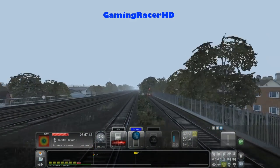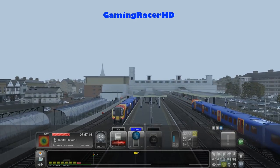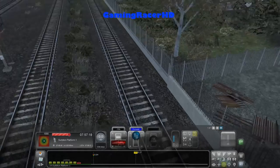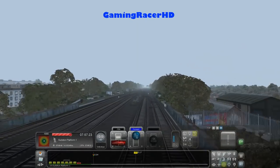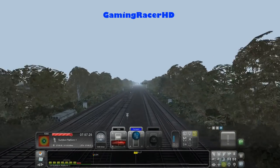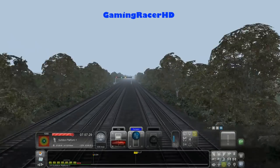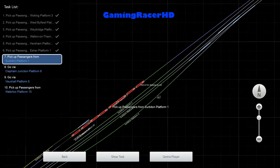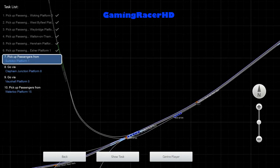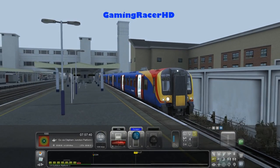So here's the branch line that goes. Actually, is it here? Should be. That's where we came from here. That's a terminating thing. Nah, I don't know where we came from then. Wait, the branch line should be here somewhere. Oh, it's all the way here, that's why. It's quite a bit back from here. I thought it was quite near Surbiton Station, but it's not.